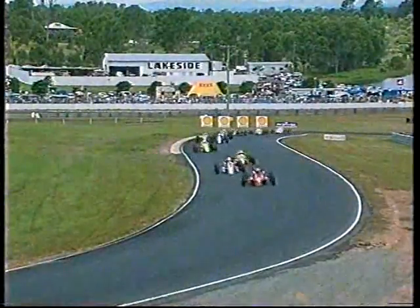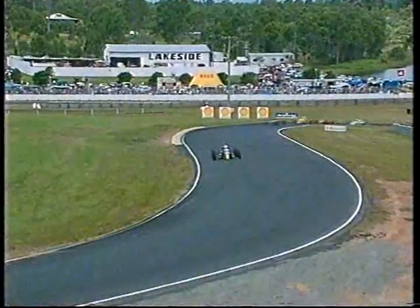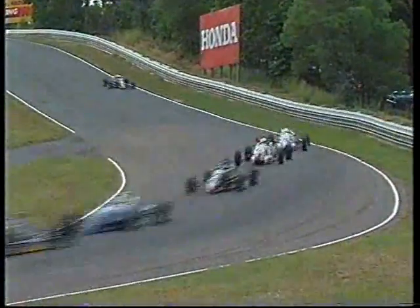Great performance from Melrose too. He's former production car champion, having his first year in Formula Ford competition. Taking him a few rounds to get up to speed, but a very quick time in qualifying. 55.65, and he's up there in the green and black car at the moment.